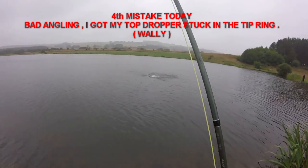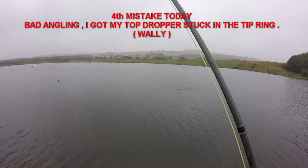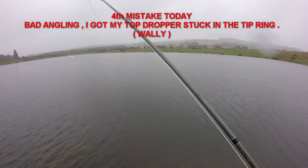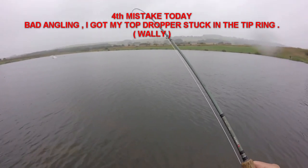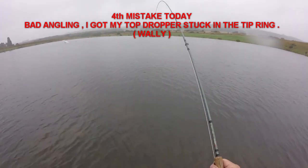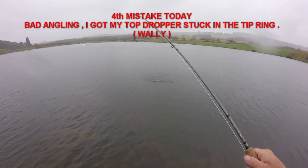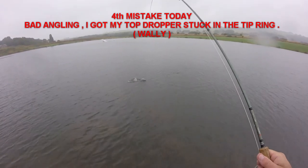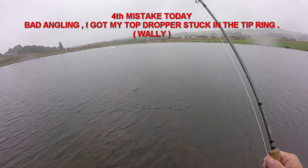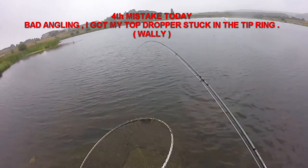Fish on. Has it took the nymph or has it took the daddy again? I think it's took the daddy. Oh!